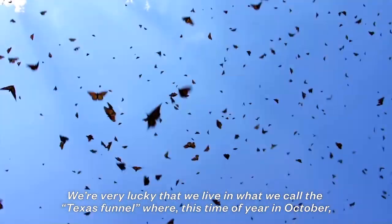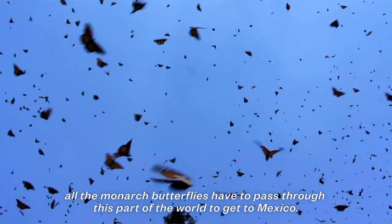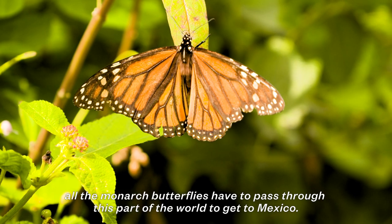We're very lucky that we live in what we call the Texas funnel, where this time of year in October, all the monarch butterflies have to pass through this part of the world to get to Mexico.